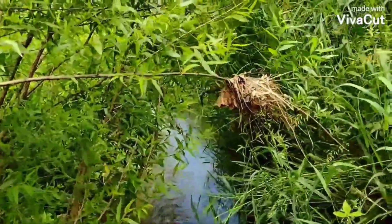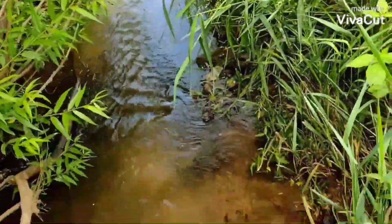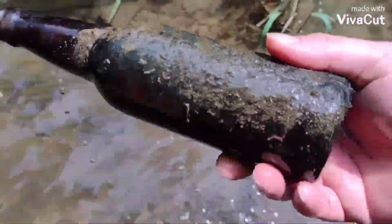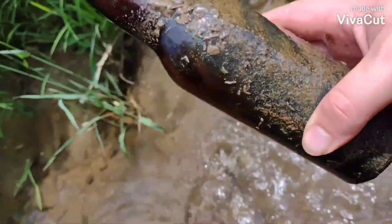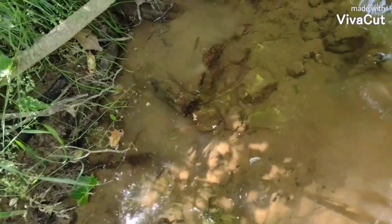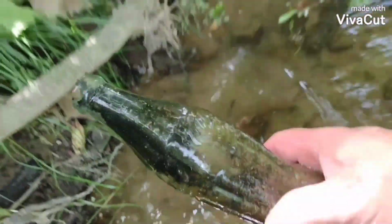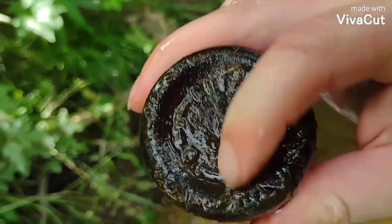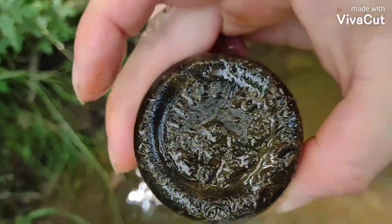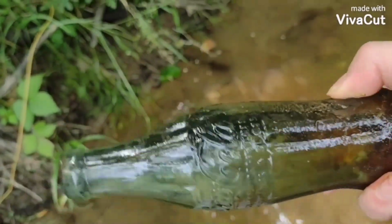Okay, this area's grown up so much it's not even funny. And it's running fast, so I cannot see anything ahead of me. Got something here possibly. 1940s, 50s beer. Okay, got a couple things here. Oh, that's broken. A Chillicothe. Not too bad.